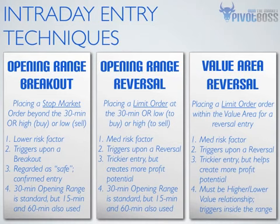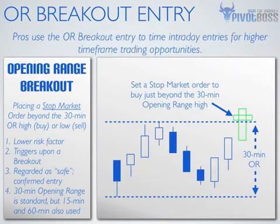And then, of course, you have the value area reversal, where we're using the value area, a higher or lower relationship, in order to trigger reversals in the market. And of course, we'll be using the pivot range, which we covered in part 1 of this course. The opening range breakout entry is very simple.